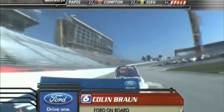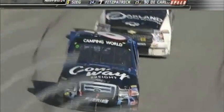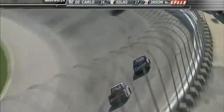Colin Braun looking back. Mike Bliss behind him. It's a battle for the top 10 right there. Colin Braun right now is in 10th. Mike Bliss parlayed a lucky dog earlier in the race to battle for a top 10 spot here in Curtis Key's truck.